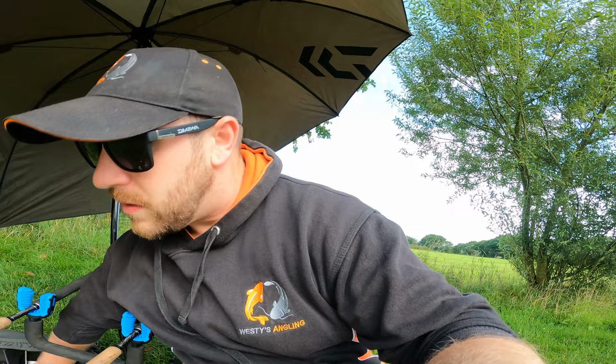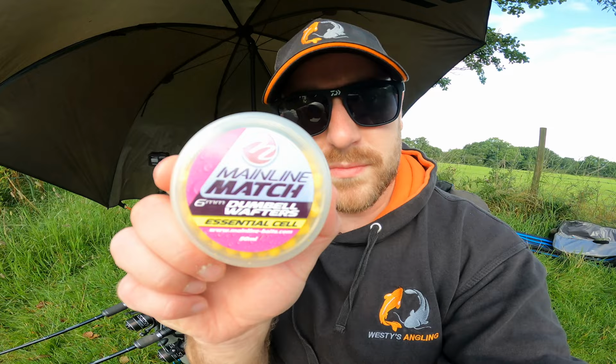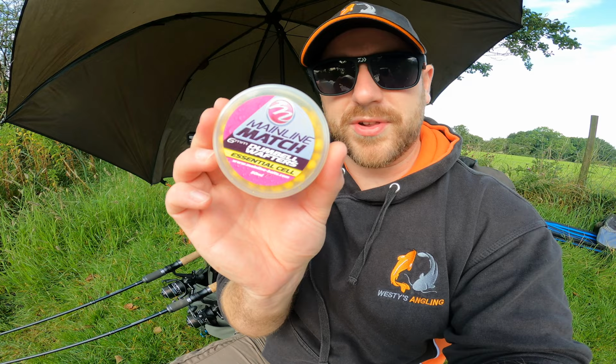Both my dad's fish today have been on the new Essential Cell wafters. I'll show you which ones. These. So mainline match, essential cell, dumbbell wafters, really sweet, fruity, pineapple type flavour.